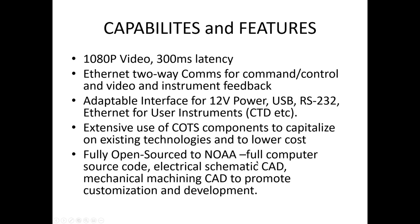All of the software is going to be completely open source to NOAA. It's just Python, Arduino, and a little bit of C++ code. It will have a full set of electrical schematics for all the circuit boards and a mechanical CAD package. SolidWorks is the mechanical CAD package I use, though NOAA will get a full set of the mechanicals so that it'll be easy for them to customize and develop.